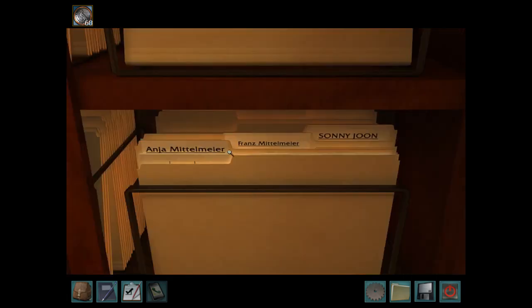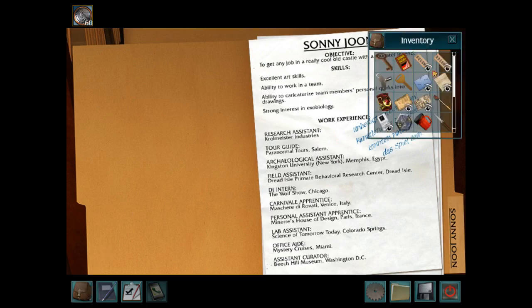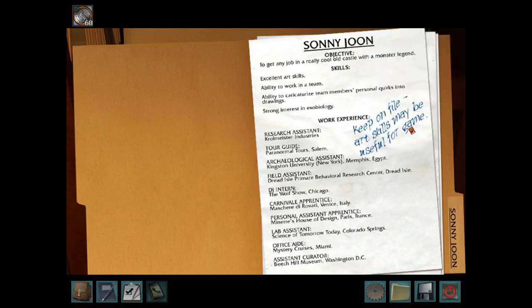Okay. Oh my gosh, Sunny June worked here. To get a job in an old castle. Excellent art skills. Keep on file. Art skills may be useful for game.